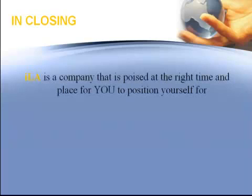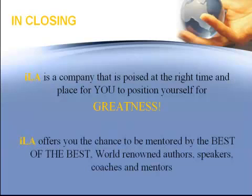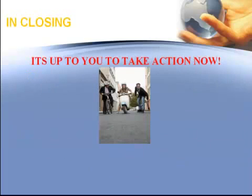In closing, iLA is a company that is poised at the right time and the right place for you to position yourself for greatness. All you have to do is step into that greatness. iLA offers you the chance to be mentored by the best of the best, world-renowned authors, speakers, coaches, and mentors. It's up to you to take action. We're holding back the baton, looking for you to catch us so that we can pull you along with us.